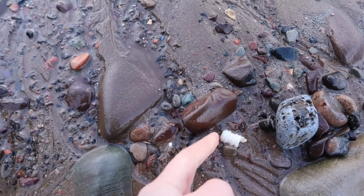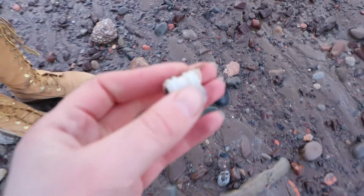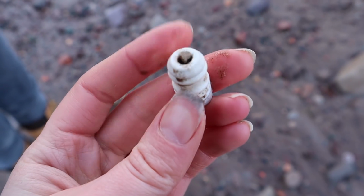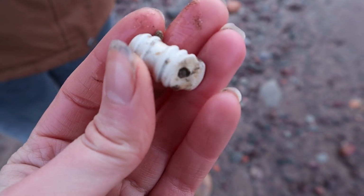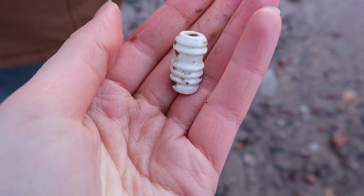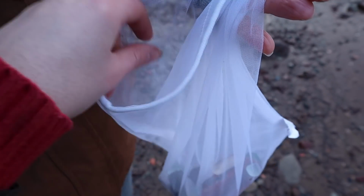Just spotted something sticking out here. That's strange. I think it's ceramic. It's got like a... I don't know. I have no idea what that is. Oh, I think it's the end of a spark plug. An end of a spark plug? That's what I think it is. An old spark plug. Well, we'll put it in the bag anyway.